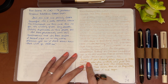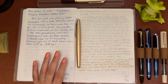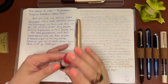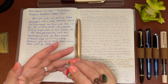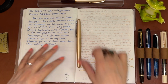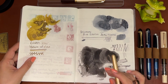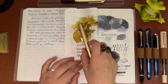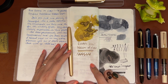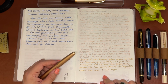And so then I went to the Big Apple Pen Club meetup, and one of the samples that I got was Robert Oster Heart of Gold. When somebody was telling me about this, they said it's really like writing with liquid gold. So I was like, okay, maybe liquid gold is what I need. That's probably the thing that's going to save this pen. So I did a little bit of swatching here to decide what ink I was going to put into this pen, and I selected the Robert Oster Heart of Gold. I was like, okay, that's going to do it. But you know what? It didn't really do it.